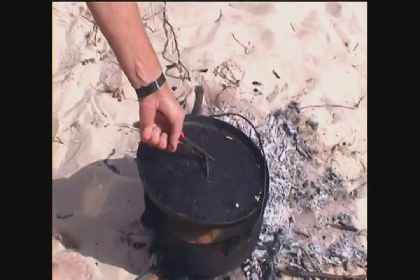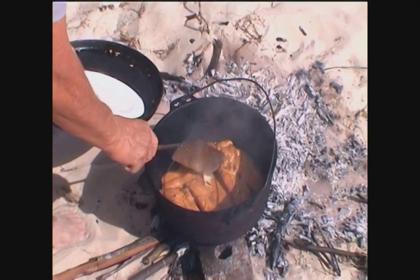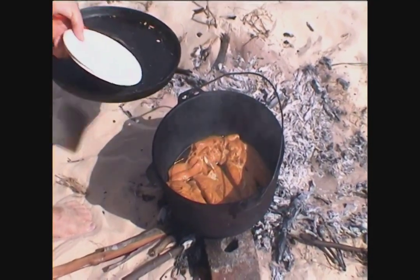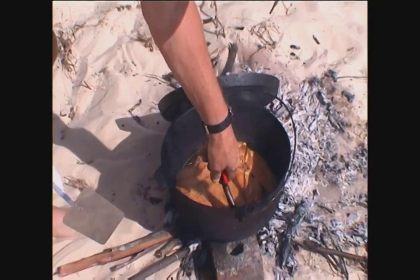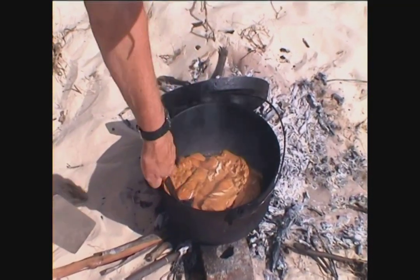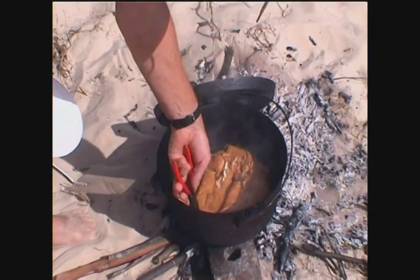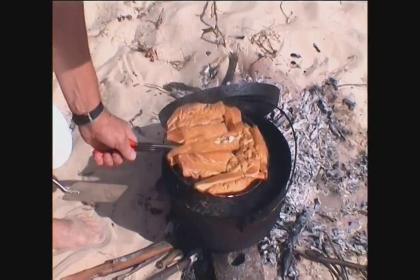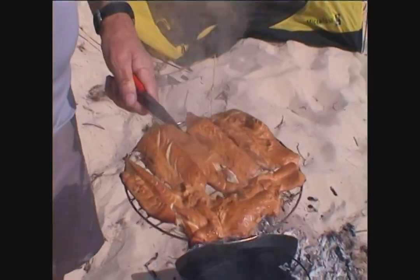Let's have a look at this mackerel. Oh, I think it looks good to me. I'll just have a little peek. Oh, yep. That'll do us. Right, now get it out of there without dropping it in the sand. That's going to be an effort and a half. No, look at that. How about that for smoked mackerel? Righto, let's bring it over here and serve it up to the boys.